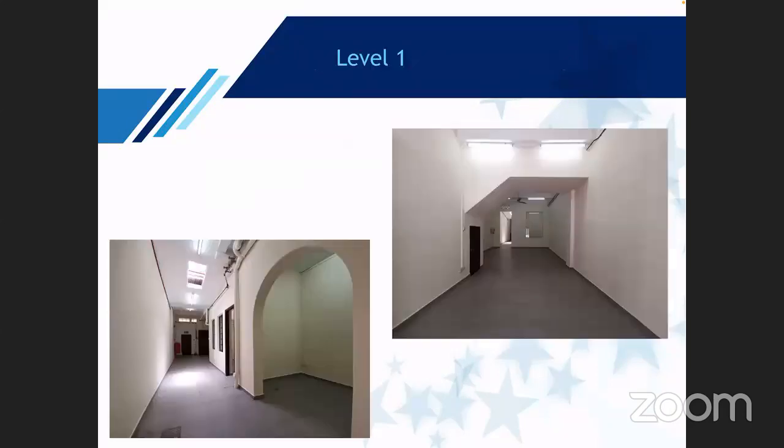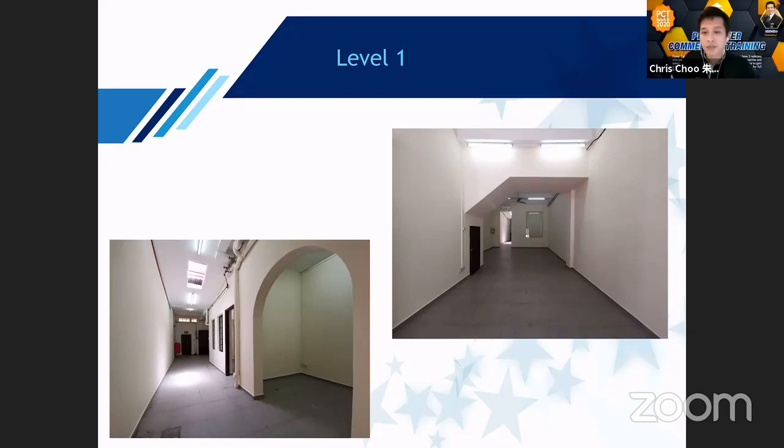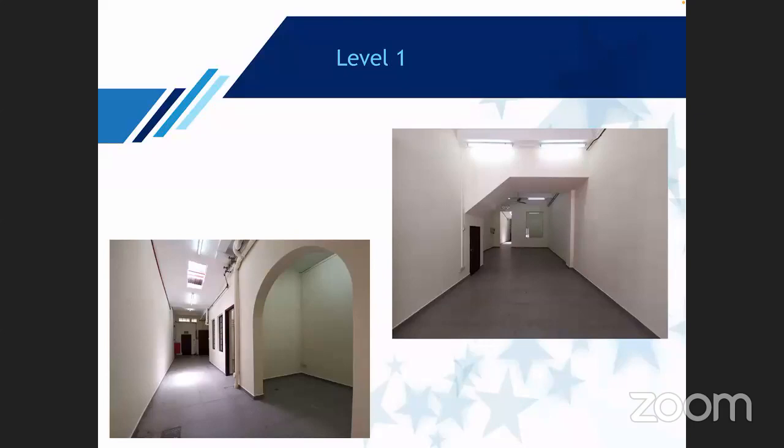This is the level 1. I took the photo. This owner used to have a tenant there. The tenant had been there for years, doing retail. They occupied the whole unit. The rental back then was about 6,500, and the unit was in the original condition. This owner took the unit back sometime in June this year, and he repainted and did up the whole unit.